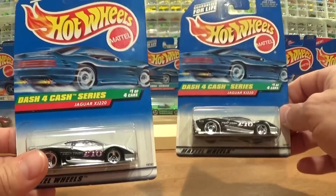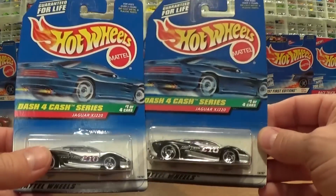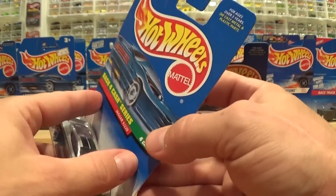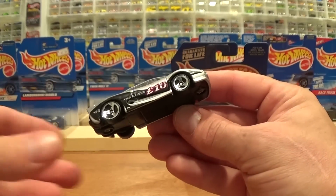I like to see my collection. I like to appreciate it at all times. And I really am not a seller of these cars. That's probably not going to happen for a long time. So, for that reason, they do get opened up on this channel more often than not.